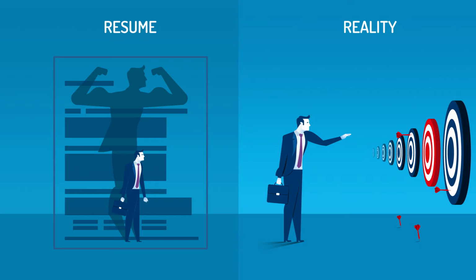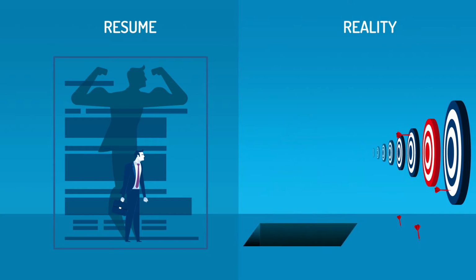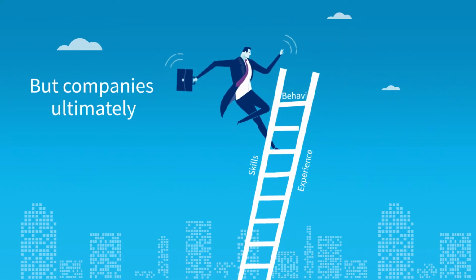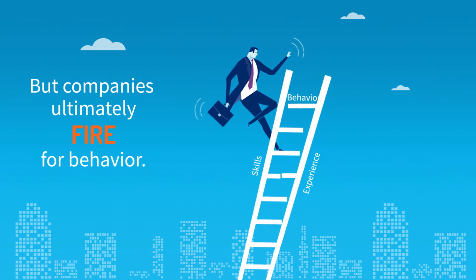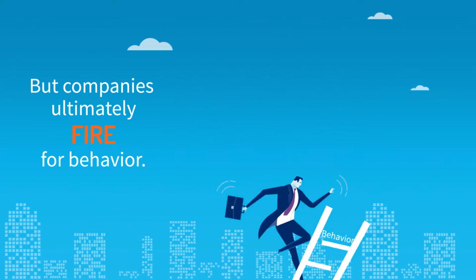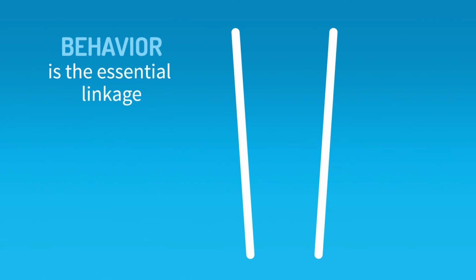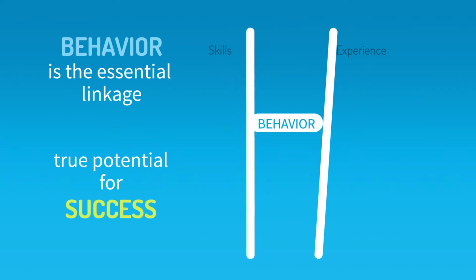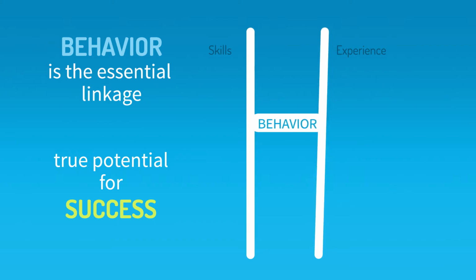And if the critical role candidate doesn't work out, it's costly, more than 2 times the cost of 1 year's compensation to replace them. Ultimately, companies fire for behavior, that is, how they do or don't do their job. Behavior is the essential linkage between skills and experience that can determine a candidate's true potential for success. It connects what a person knows with how they will use that knowledge.